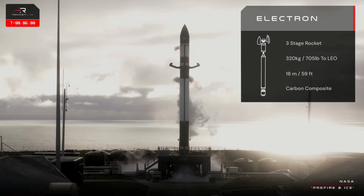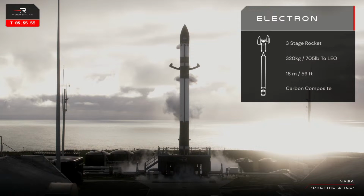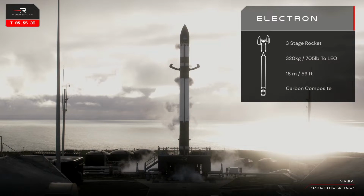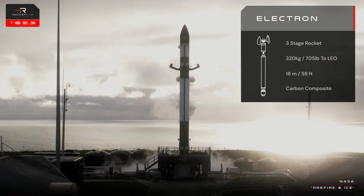Now, Electron has a lift capacity of just over 300 kilograms to LEO. The rocket stands 18 meters or 59 feet tall, and once fully fueled, weighs 13,000 kilograms or more than 28,000 pounds. The rocket's black look comes from the carbon composite material that it's made of. We use carbon composite across Electron's external structure, as well as throughout its internal systems and propellant tanks, which helps to keep Electron as lightweight as possible. Where the rocket looks white is where you're seeing ice form on the outside from the freezing cold temperatures of the liquid oxygen propellant that's being loaded into Electron's tanks.